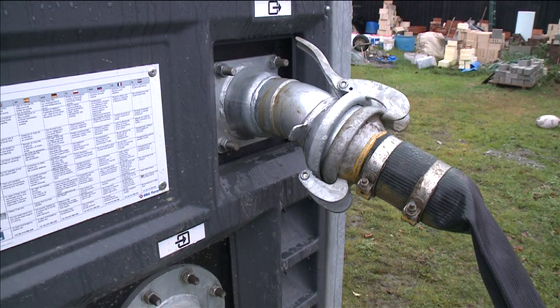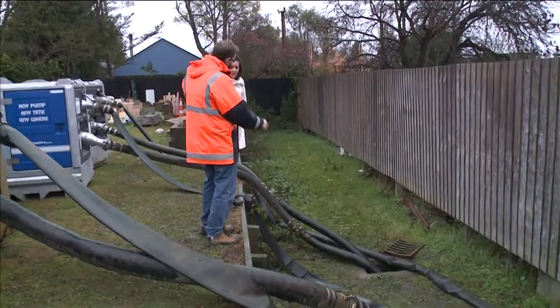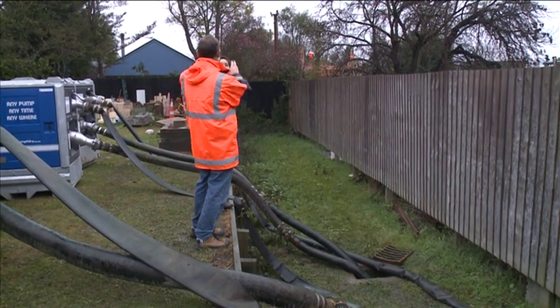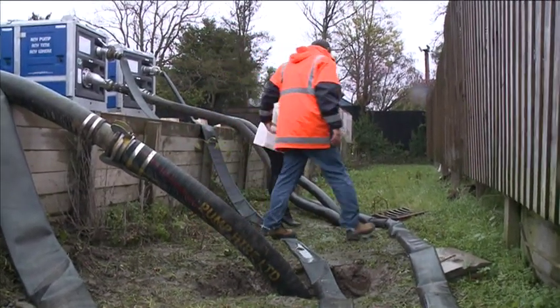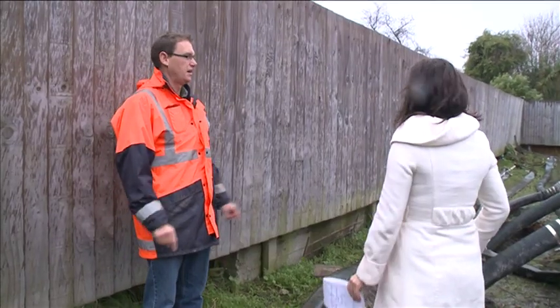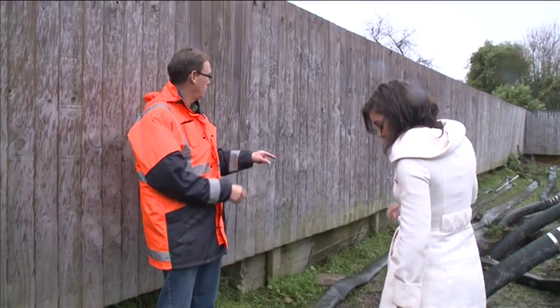With a bit of Kiwi ingenuity and the use of a local resident's backyard, this pumping system has been put in place to save Flockton streets from drowning underwater. The council spent $4.5 million installing 15 of these temporary pumps around the worst affected areas in Christchurch, hoping to save 129 homes from severe flooding.